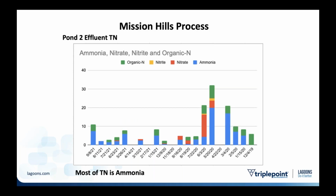So this kind of tells you a similar story to what I was showing you before. This actually looks at their effluent. Unlike Oak Creek, where most of their effluent total nitrogen is in the nitrate form, for Mission Hills it tends to be in the ammonia form. And the reason is because they're not getting complete nitrification because they don't have a nitrification reactor. They are getting some within their lagoon system, which is great, but they're not getting as much as they need in order to get their TN.